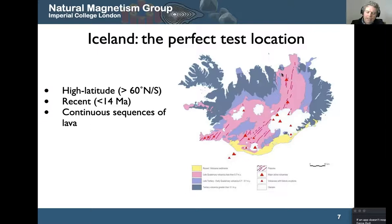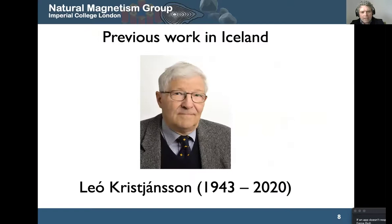Now, you can't mention fieldwork in Iceland without mentioning Leo Christensen, who unfortunately died early last year from cancer. He just retired, so that's really quite tragic. Well, not just retired, but he'd retired a few years before, but he was still quite young, so that was quite tragic. Now, Leo has done amazing fieldwork in Iceland. He spent the last 40 years going everywhere, and we've been to some of the localities that he's been to, and they really are quite hard to get to.